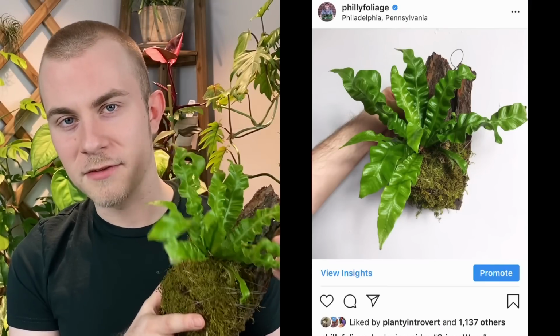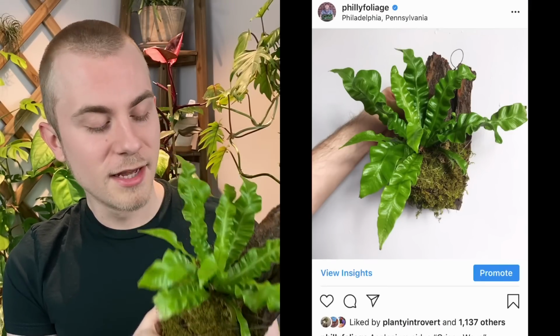So this fern right here is a bird's nest fern, and I'm pretty particular about the ferns that I sell in the store where I work, just because ferns tend to be a little bit more finicky. They are not very forgiving, I think is the best way to put it. If you forget about them or if you give them a little too much love, they tend to just kind of fall apart, which is not very enjoyable.